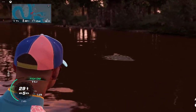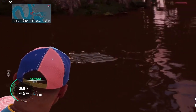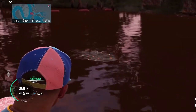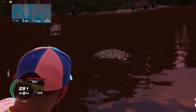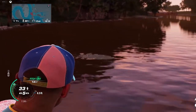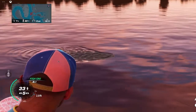Pulling some drag. Ain't no way he's getting away. Quality don't start going down on that left bar.